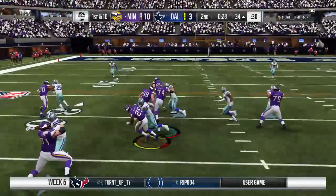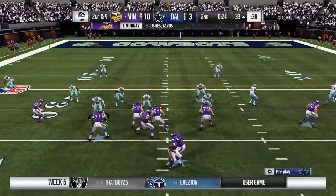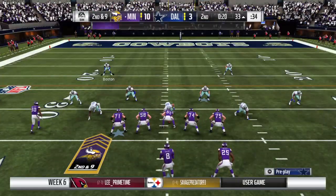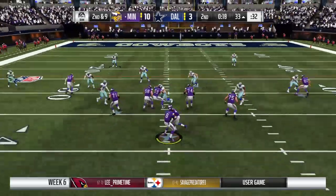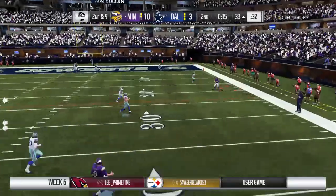On 1st down, Murray. And a short gain down to about the 33. Just a yard on the pickup there, and it'll bring up a 2nd and 9. That didn't appear to be a run blitz. He just started in once he saw the run develop. That appeared to be a case of see ball, get back.